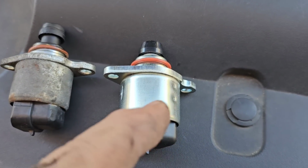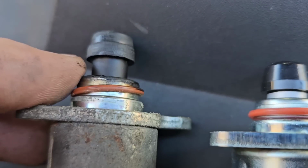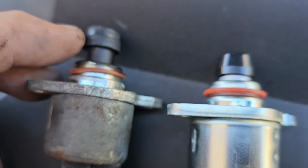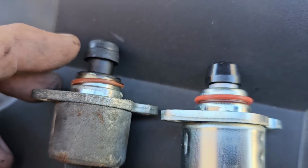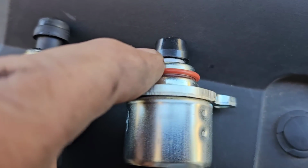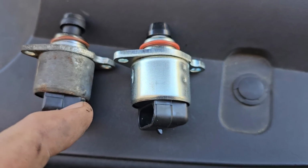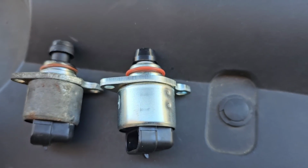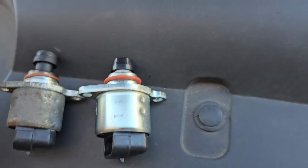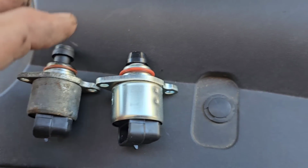So here's the new one compared to the old one. Obviously you can tell which is which. And as you can see, this piece comes out and in. That's what controls the opening to basically create an internal vacuum leak. That's what controls the idle. On this one, you can see it's all bottomed out, which is fine. Once I bolt this in and I cycle the key, that should work its way out. Even if I start it, it should work its way out, because the computer is then going to try to control the idle. So let me get this bolted in.